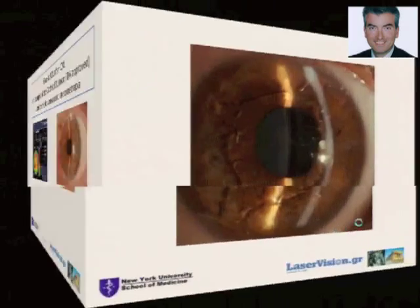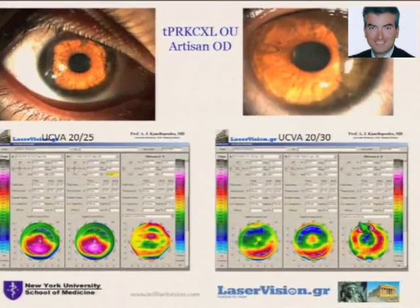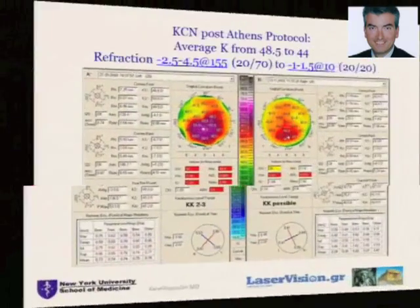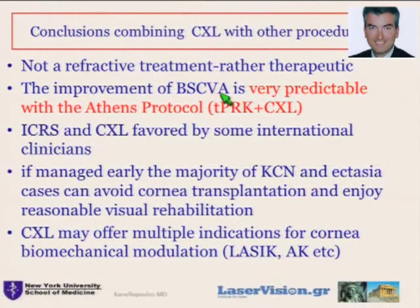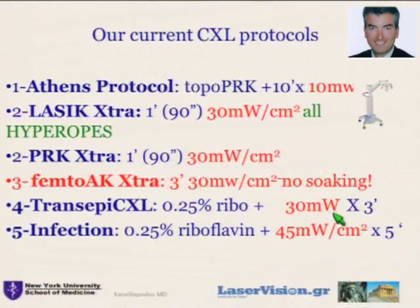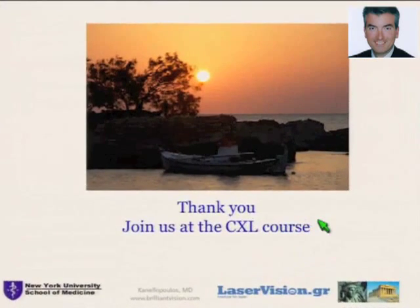Phakic IOLs are another option to treat anisometropia. I've used both the Artisan and the Cachet lens and the ICL. And I will close with the fact that these combination techniques are not refractive treatments, but rather therapeutic treatments. We have found our Athens protocol to be the most efficient, although Intacs are favored by other international surgeons, and CXL may have many more indications in cornea and anterior segment surgery. And I thank you very much for your attention.